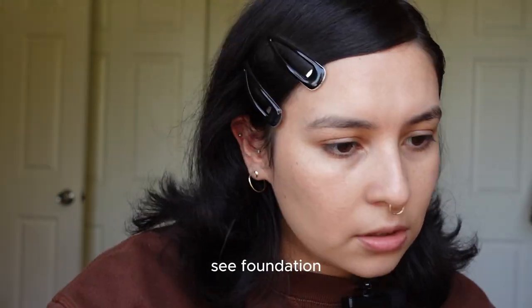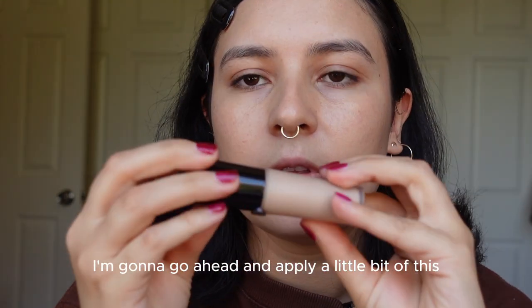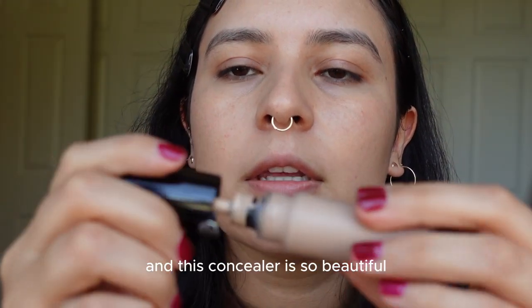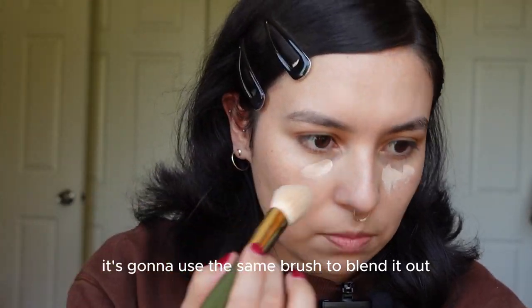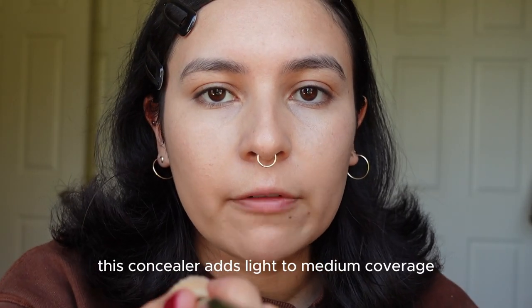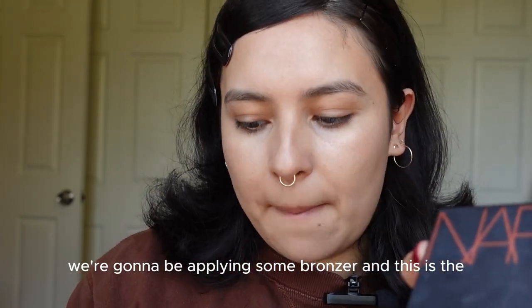That's the foundation. I'm going to go ahead and apply a little bit of this Giorgio Armani concealer. And this concealer is so beautiful, creamy, and ideal for every day. I'm just going to use the same brush to blend it out. This concealer adds light to medium coverage, so it's not going to require a lot of work. You don't have to set it.